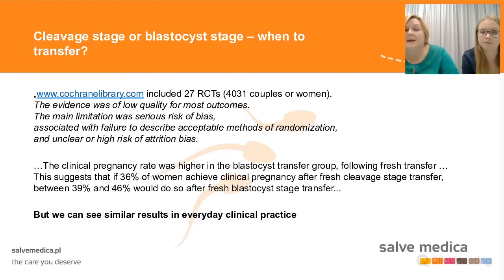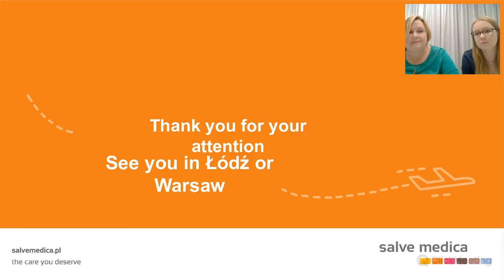We can see similar results in everyday clinical practice. Sometimes we hear about cumulative pregnancy rate. Cumulative means that we have fresh and frozen transfer. That cumulative pregnancy rate is very similar, regardless of the date of transfer. It's true, but the blastocyst transfer gives a faster pregnancy because there are fewer transfers.